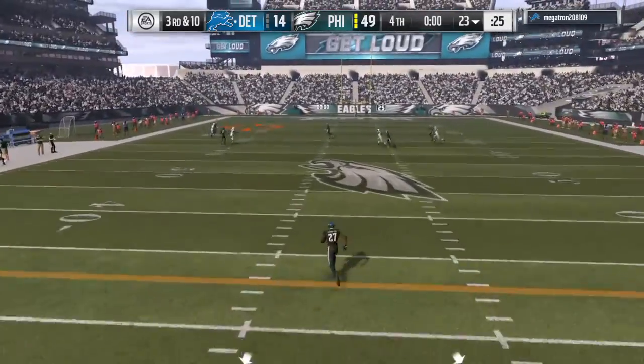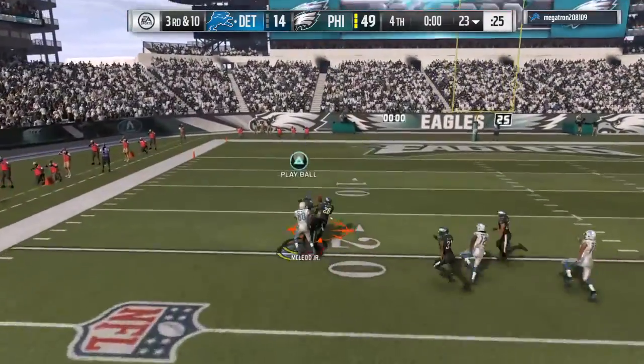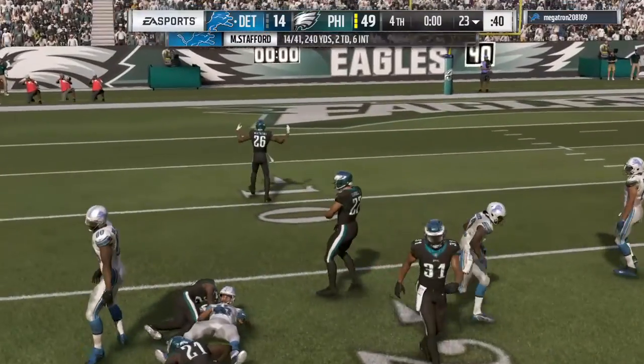Now a desperation throw deep downfield. And this is dropped and incomplete. Well, there's a metaphor for how this one is gone.